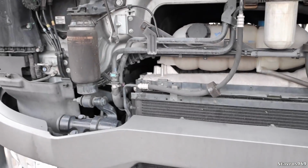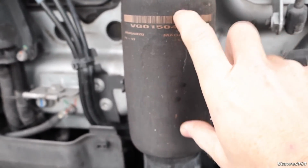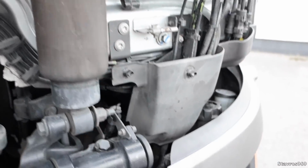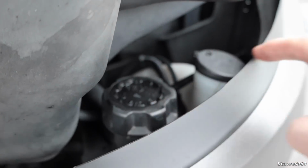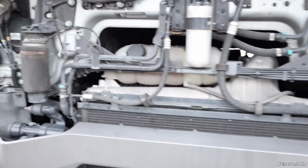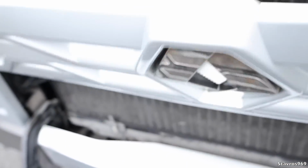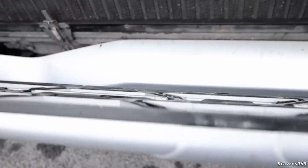So let's just open up the front panel. Now, you can get coil springs here if you don't want your airbags for your cab suspension. And we can top up our oil here and a top up there for your windscreen washer. There is no dipstick here behind the front panel, so let's just close that up. There is an electronic gauge on the dashboard, of course, to check your oil level.